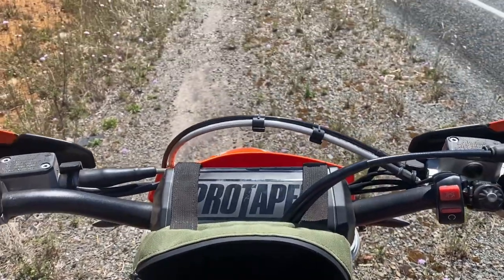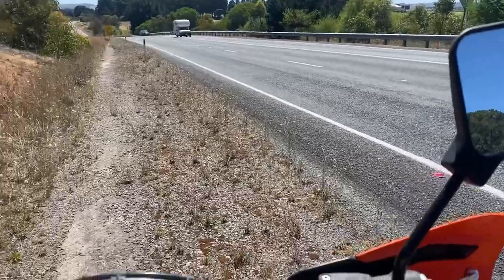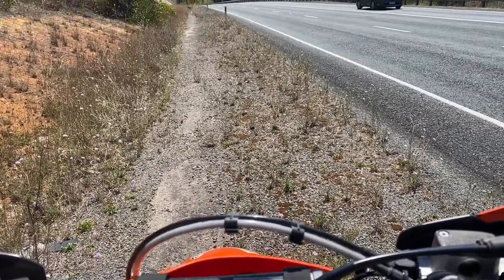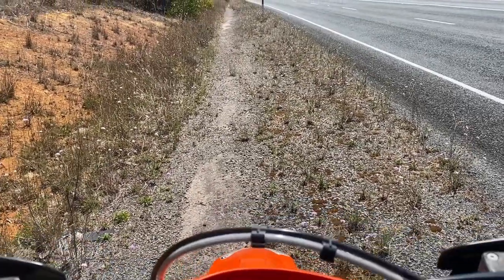But yeah, I wasn't expecting the GoPro battery to die as well, so yeah, good thing we're just cruising down the main highway here. So yeah, we'll see if these 2 litres can actually get us all the way back.